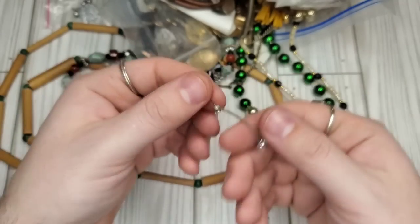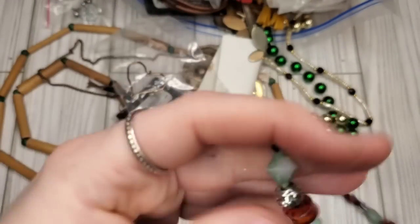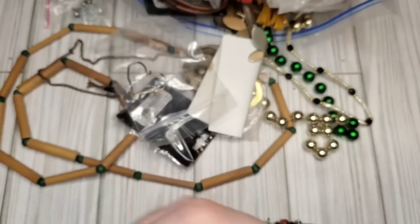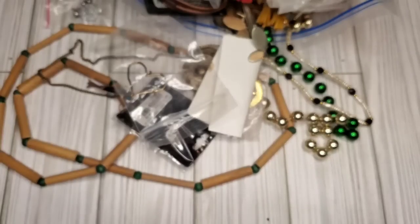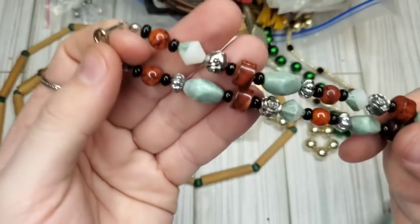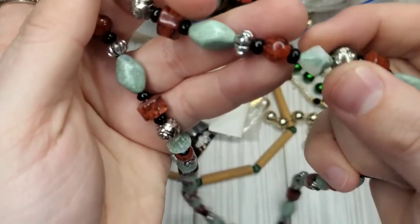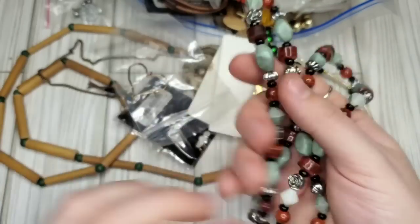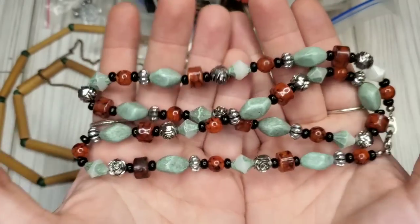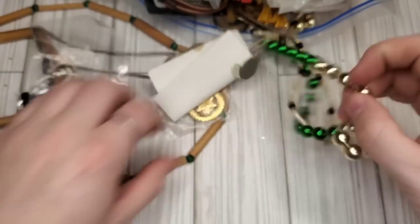We have an earring. This I thought may have been something good. This just needs to get popped right back in. There we go. Now it's all fixed. And these are really cool beads. Unfortunately, some of the beads are peeling off. So that will go into craft. Actually, you know what? I'm giving this to someone who can use the other beads. So I'll put that to the side.